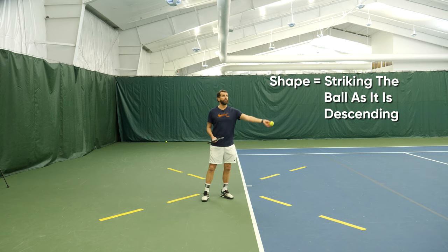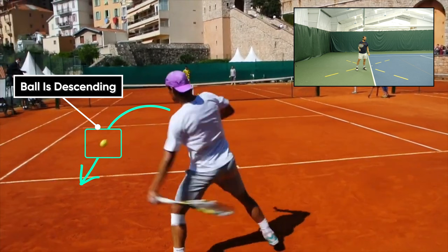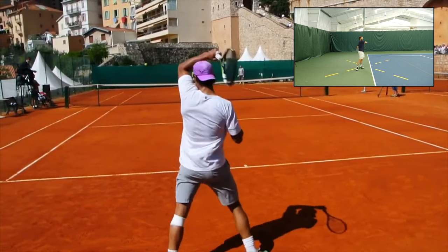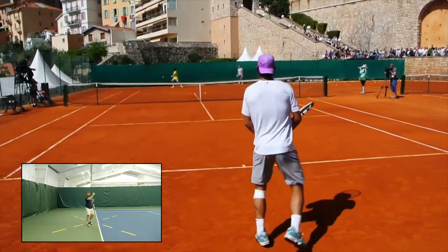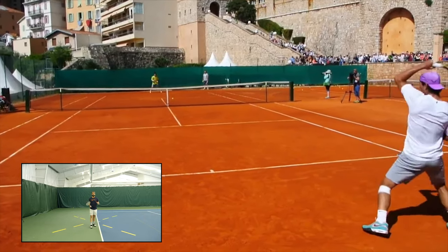As the ball is working up, whether it be heavy topspin or relatively soft, as the ball descends, you shape it back up and you put that big arc on the ball. These are the shapes that we hit. All right. Now, the other way of hitting the ball is a drive.